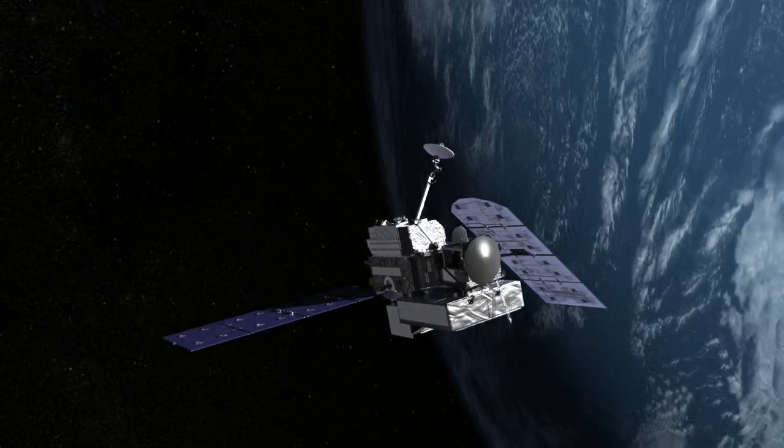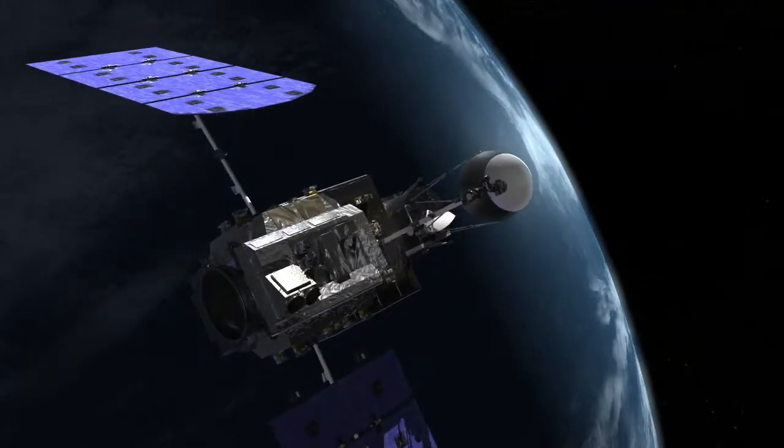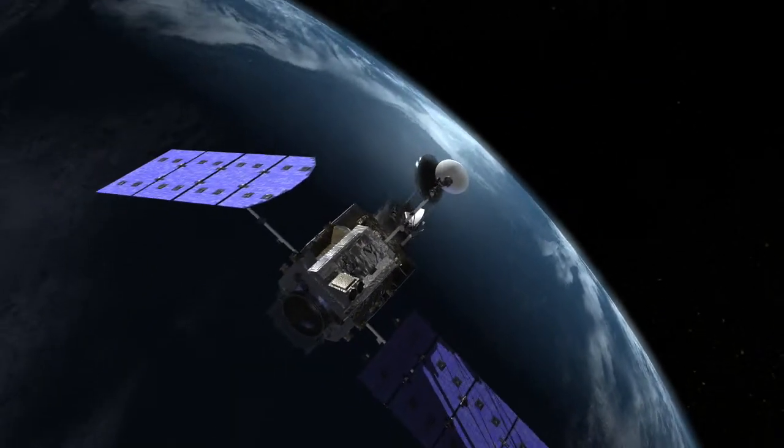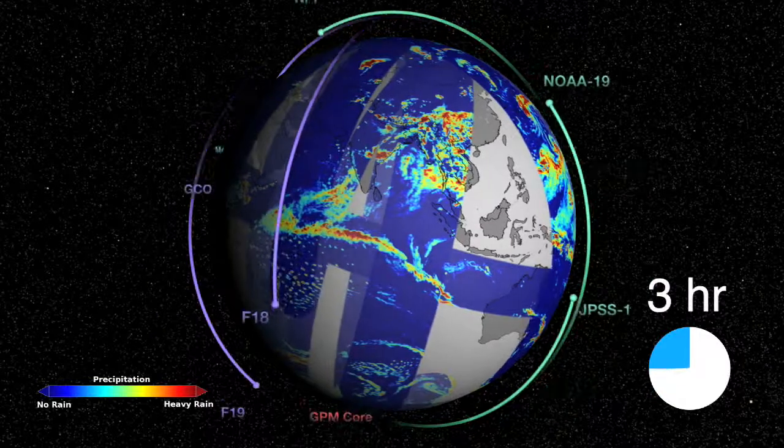So what satellites enable us to do is provide a much more global picture of the rain that we observe. GPM is an international satellite mission that will set a new standard for precipitation measurement from space, providing a new generation of observations of rain and snow in all parts of the world every 3 hours.